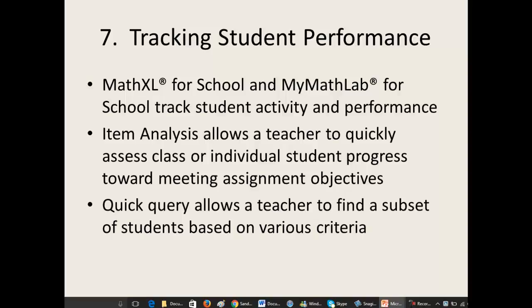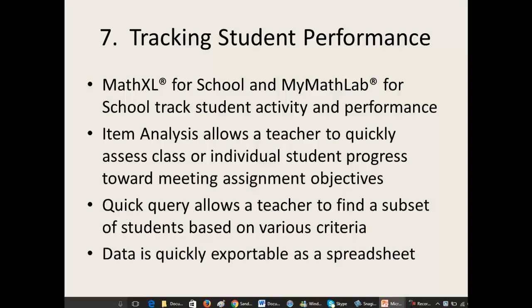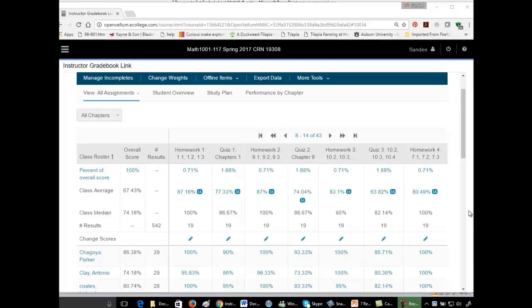And there's a way to do a quick query that will allow you to find a subset of students based on various criteria. And finally, data is quickly exportable as a spreadsheet. So once students have turned in an assignment, each of those assignments in your gradebook will come with a little button called the item analysis button.